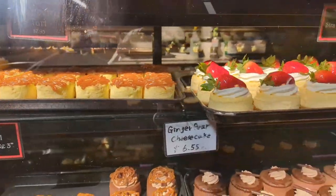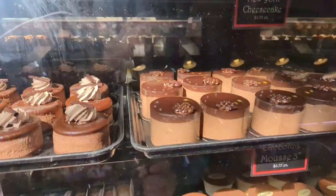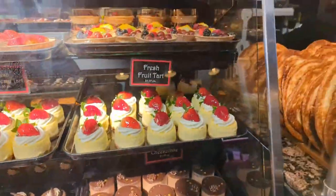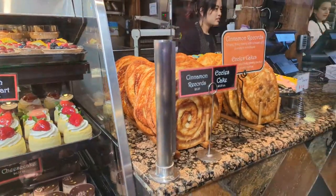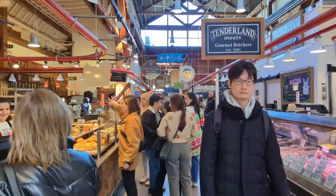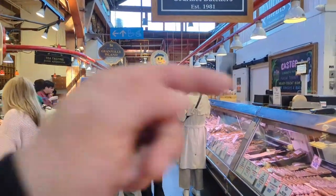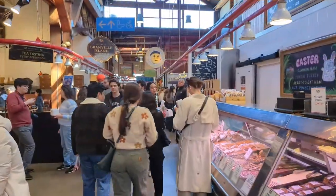And they got lots of other stuff here that you can check out too. So good, so good. Even chocolate stuff. And giant, giant cinnamon records, as they call them. They're like flattened cinnamon buns. And of course, if you want any kind of nicely butchered meats, Tenderloin Meats is right on over here too.